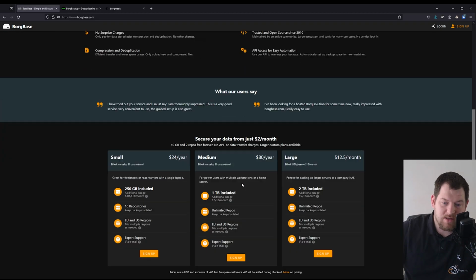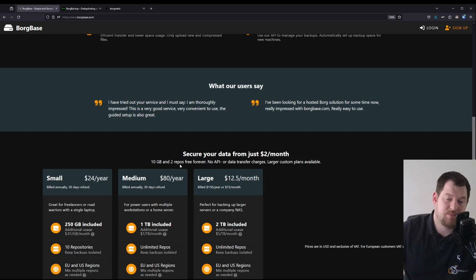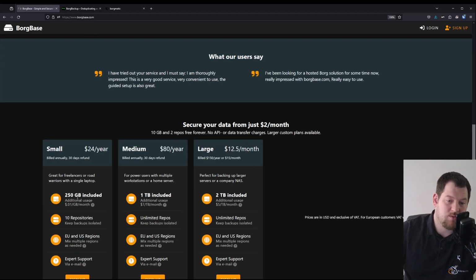When we go to the pricing, you will get 10 gigabytes and 2 repos completely for free. But if you need more data, like 250 gigabytes, it will cost you $24 a year. If you need 1 terabyte, it will cost $80 a year. And if you need large, with 2 terabytes, it is from $150 a year. And if you need more terabytes, you can also purchase additional storage.